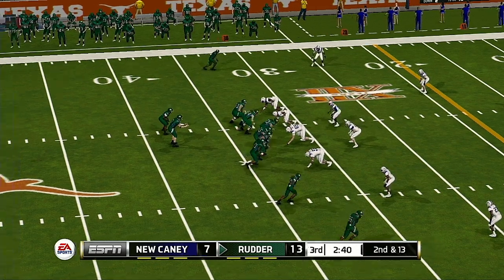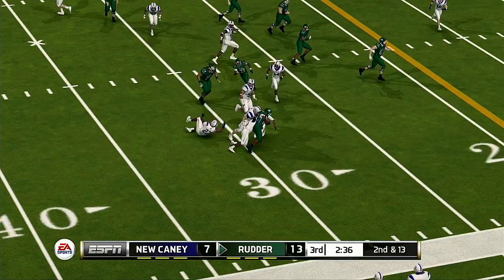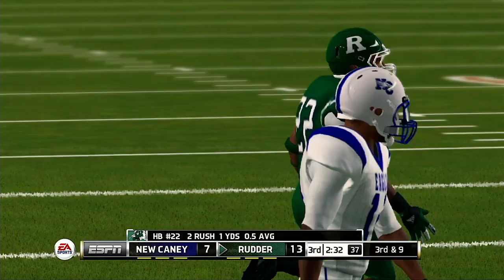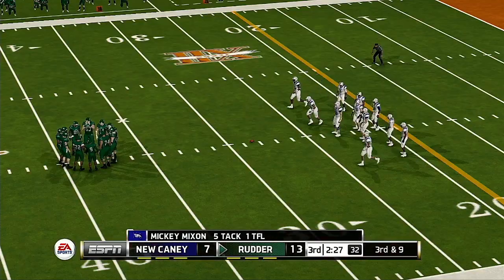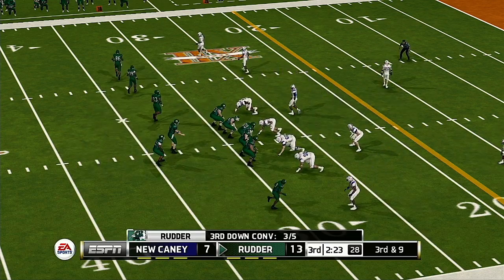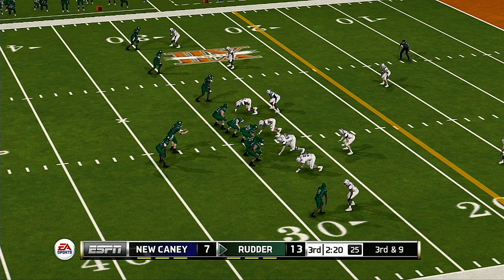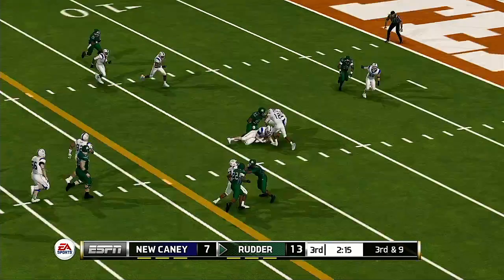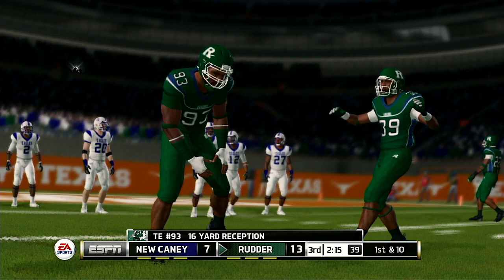10th play of the drive. On the ground, right side. Nice run to the outside. They'll line it up again on third down. Two for two so far on this drive. Quarterback all by himself in the backfield with five wideouts. Across the middle, tight end's got it. And they make the stop at about the 13.